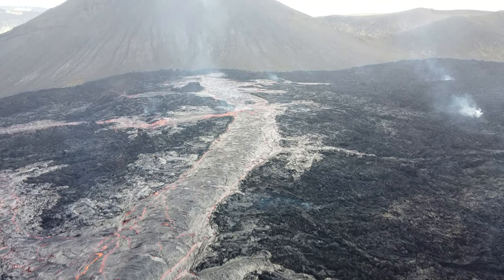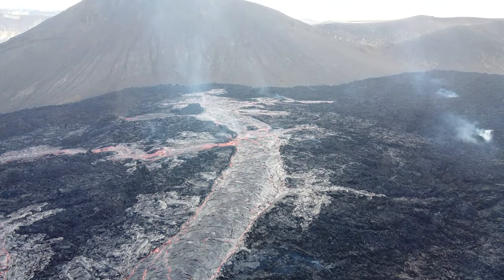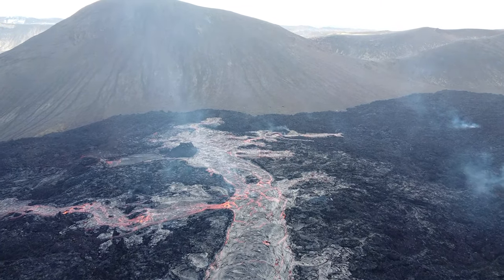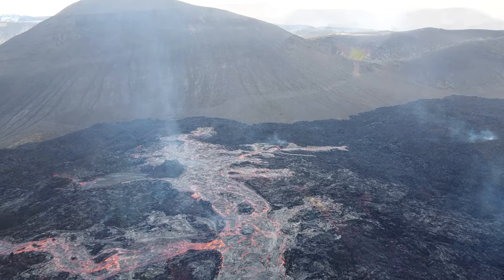And there was a brief time where you could actually see lava cascading like a waterfall down the hillside, which was pretty impressive. I believe they intend to set up yet another berm to try to keep all the lava here and off of all the main roads throughout the area.